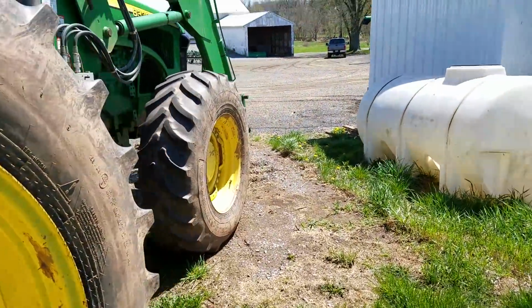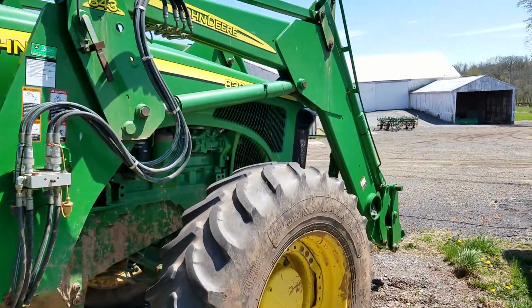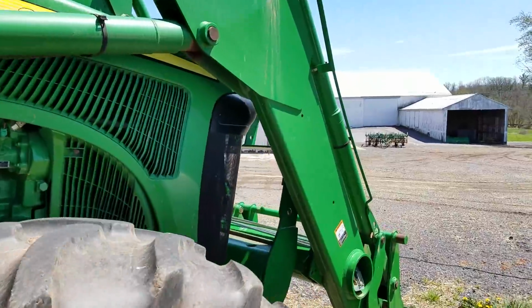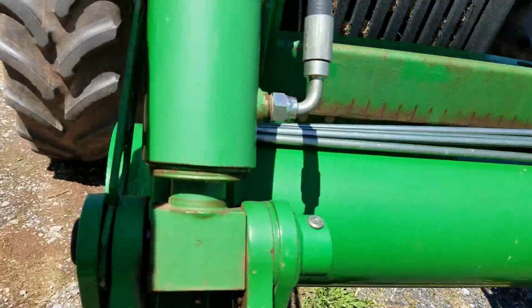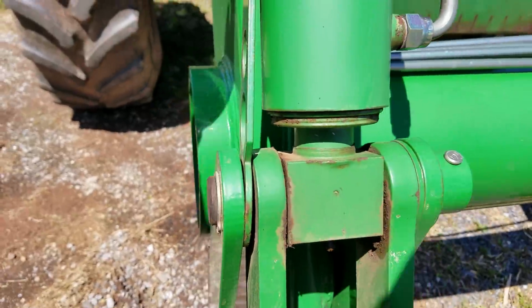This tractor here probably should grease the loader on it and get it ready to go again. Just bouncing and stuff, and just kind of wears the grease out.